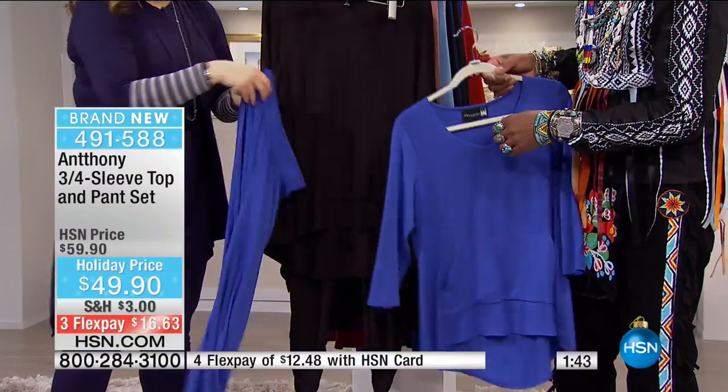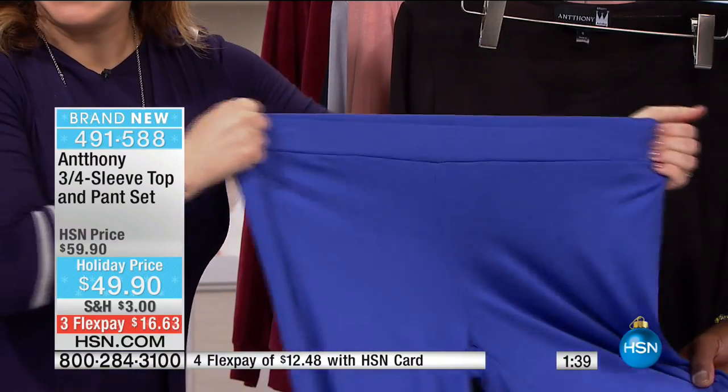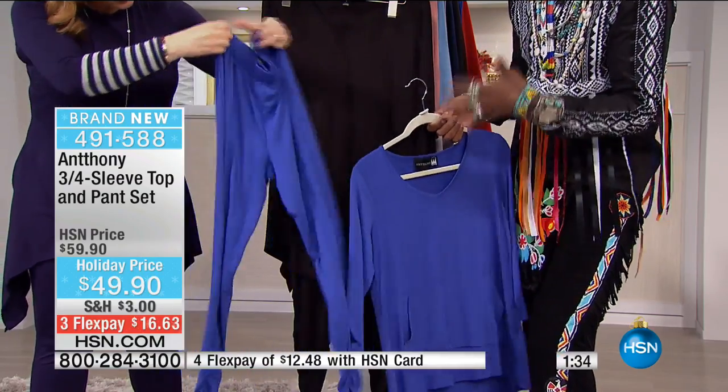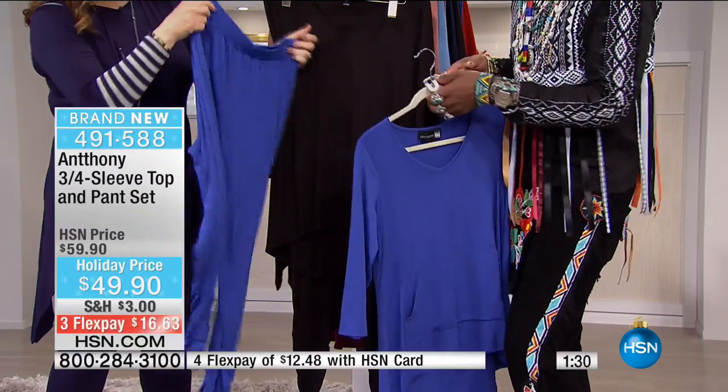Can we talk about even just this elastic? I mean the waistband. And then you have the harem bottom pant with the little soft ruching of the elastic. It's a great, great look and a comfortable look that when you walk in town, people think you spend a lot more money than you did for it.